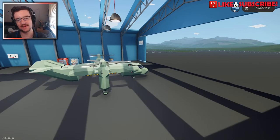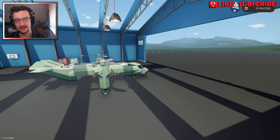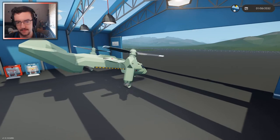I want to make the back end look a little bit nicer, because at the minute we've obviously got the horizontal stabilizer thing. But I think I want to make it a little bit longer, and then maybe add some things on the edges, because I think that'll look cool, so we'll probably end up doing that. Maybe.